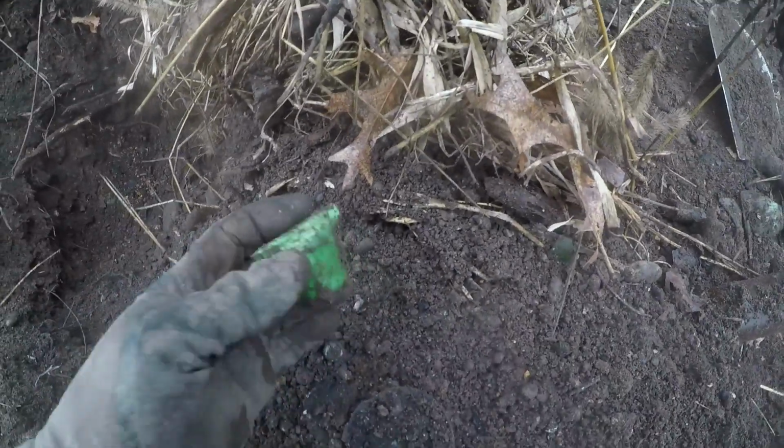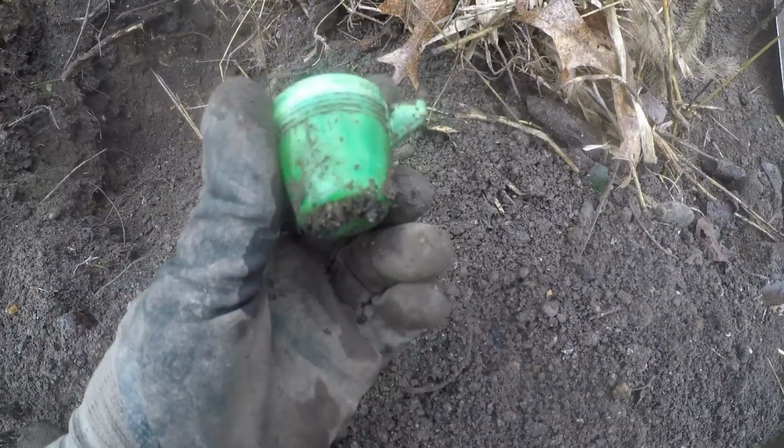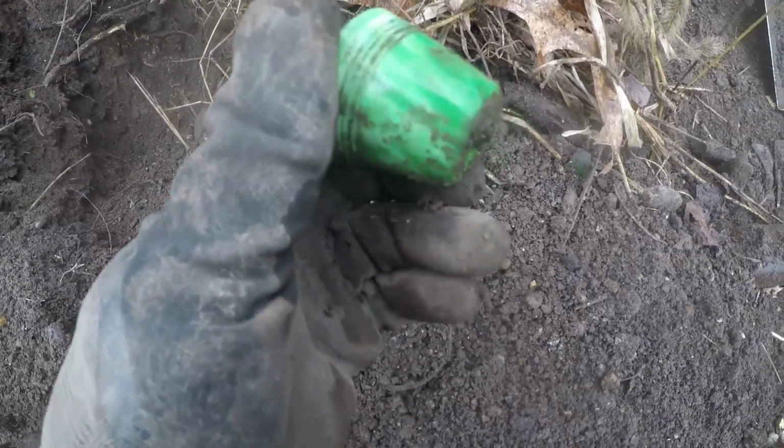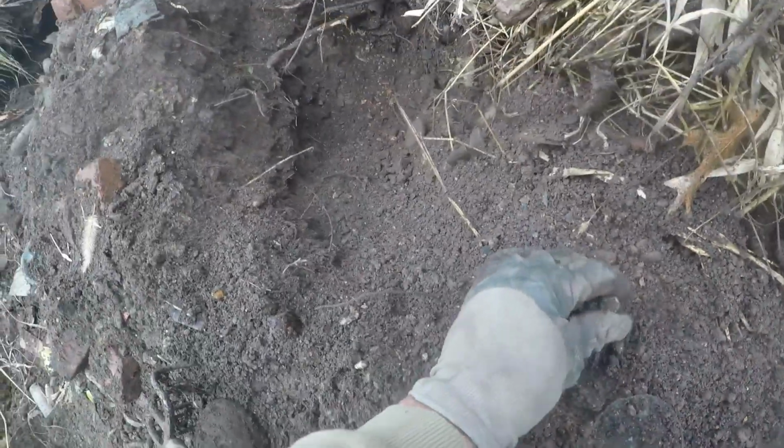Right here's an Akro Agate. I found one of these before down the hill on the same dump. Akro Agate, you can see it's made out of marble glass. It's a children's teacup. And I got a marble. It raked out right with it.